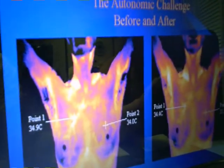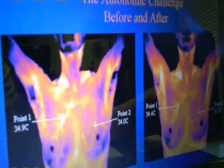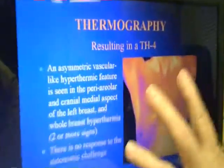And the reason is neoangiogenesis, that's the new blood supply that develops around feeding a tumor, has nitrous oxide in it. And nitrous oxide is a vasodilator. So when you touch ice, everything contracts down. Where's that blood going to go? It's going to go right into the place with the vasodilator. So it'll flush in there and it'll actually get hotter after you touch the ice. So it's kind of a neat little tool that we have. So here's a TH4.